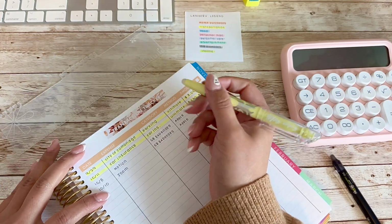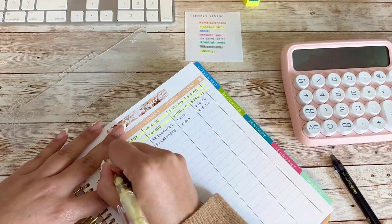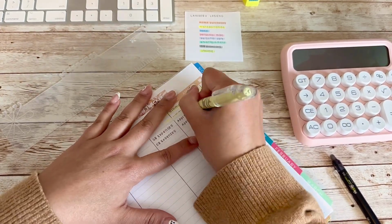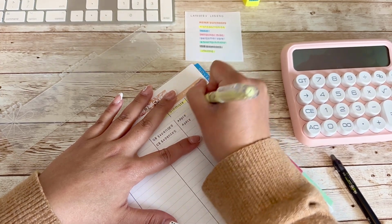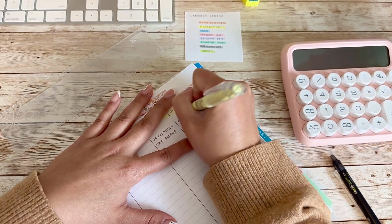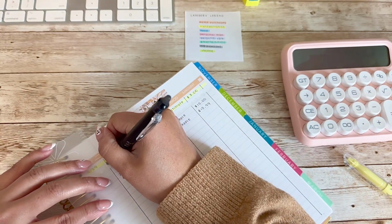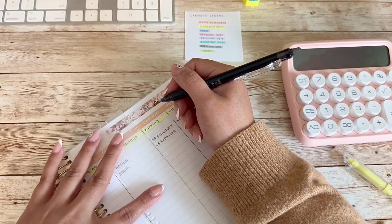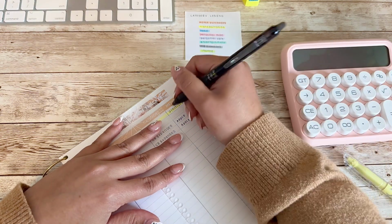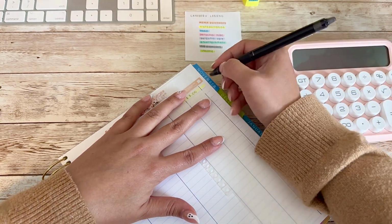And of course, I already made a mistake. I did not mean to highlight this one because this is a sinking fund transaction, so I don't need to highlight it. It is a bill, but it's not a bill that comes out of my monthly budget necessarily, because it is something that I have already saved for. That's one of the reasons why I love the Pilot Frixions, because you can just erase and redo.